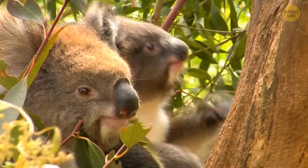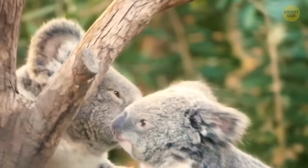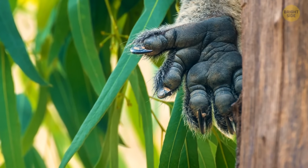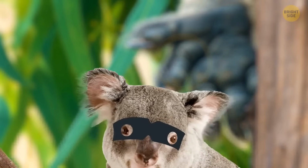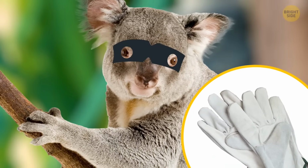Koalas have fingerprints that are so close to ours that they could even taint crime scenes. It doesn't seem like they have a lot in common with humans, but take a closer look at their hands. They have distinctive loops and arches. So if any koalas want to do something illegal, it would be a good idea for them to wear gloves.